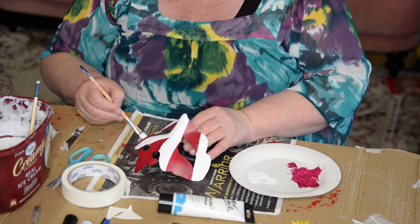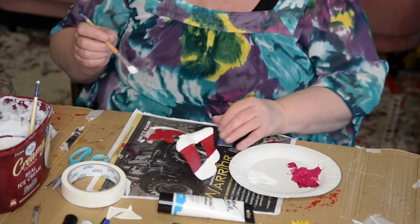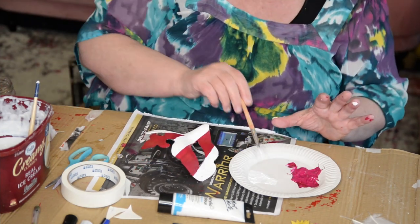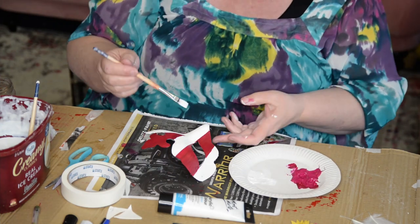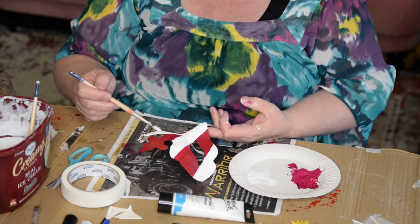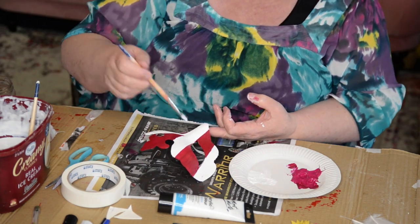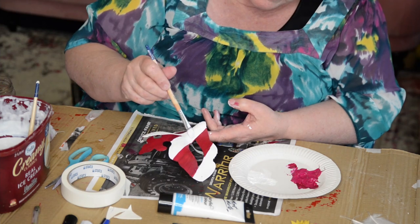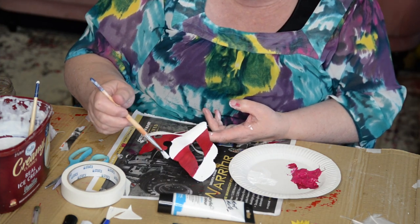So this is the side that's really rough, but that's okay, because we're probably going to use feathers and stuff to cover that up, so that's not an issue. So I'll just wait for that to dry now, and then comes the fun part of all the decorations, and that's where your artistic license comes in. You can do whatever you want.